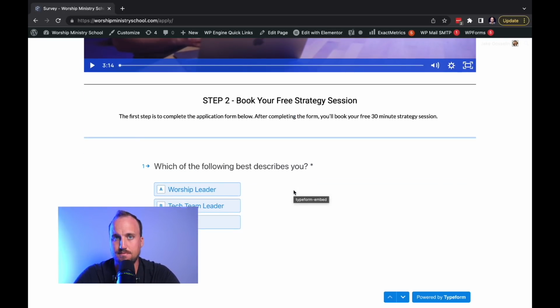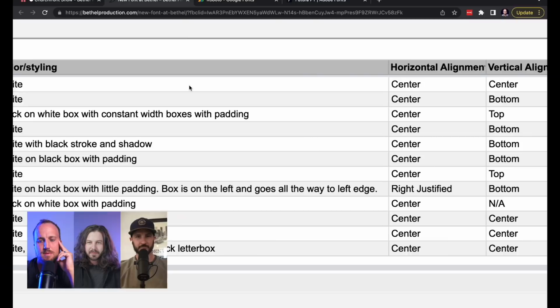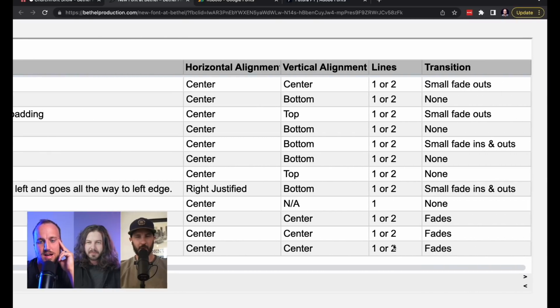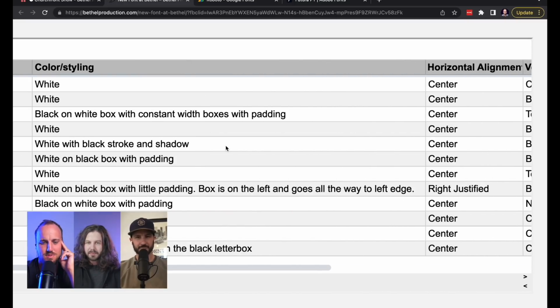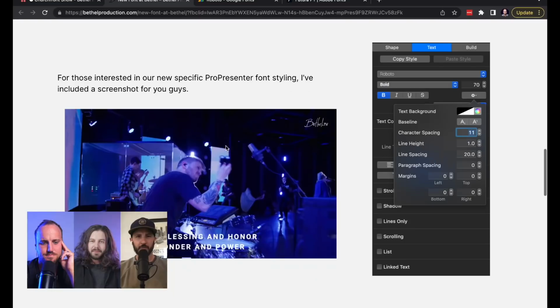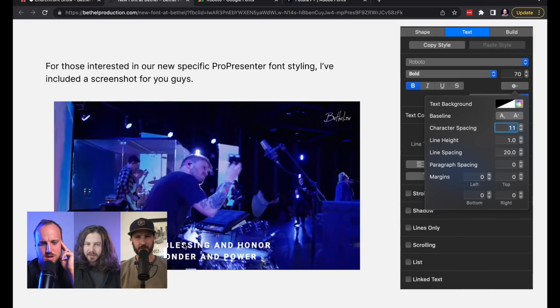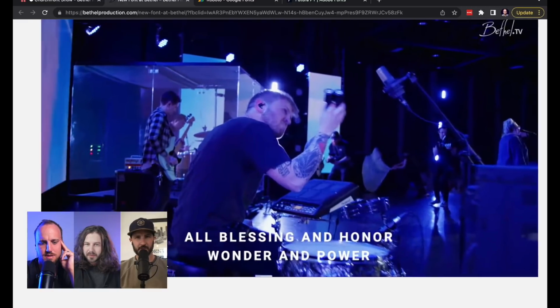Okay, and they even say, white with a black stroke and shadow. Man, he really took some time to analyze these fonts. Lines. Wow. Transitions. Wow, that's cool. It's a great job, Paul. Man. Most people are doing transitions and fades, is that right? Is that what I just saw? Yeah, just within the ProPresenter. This is cool. Nice. He even shows the ProPresenter font styling. That's great. So here's what it looks like. What do you guys think?